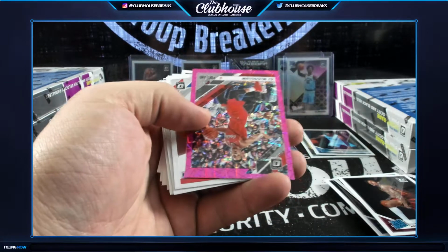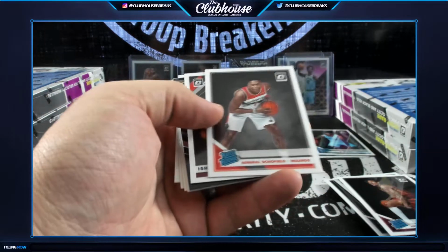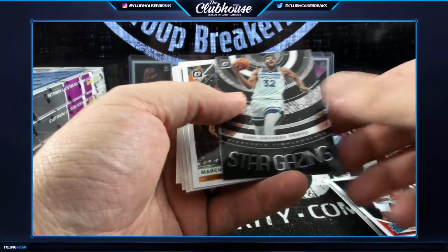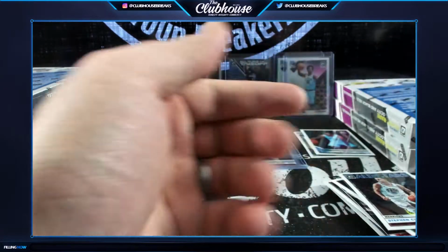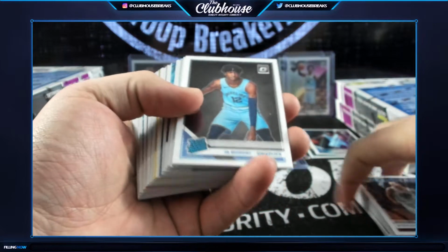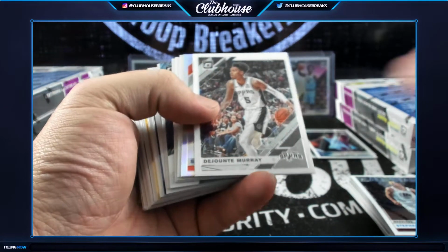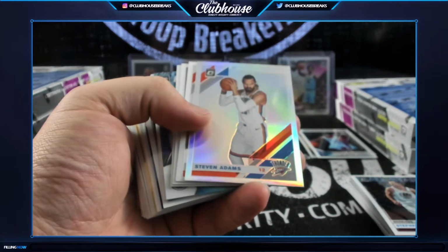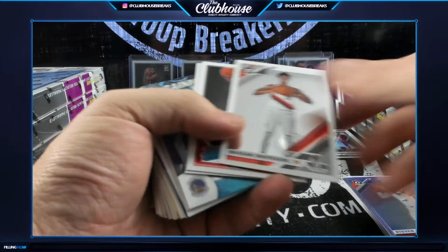Kevin Porter Jr. How about a CJ McCollum to 79 for the Portland Trailblazers? The Admiral. Hey, Towns, stargazing. Tremont Waters. Steph Curry, All-Stars. Well, once again, Ja Morant. Every box so far, 7 for 7. And we have a gold coming, guys. Steven Adams for the Thunder, Hollow.